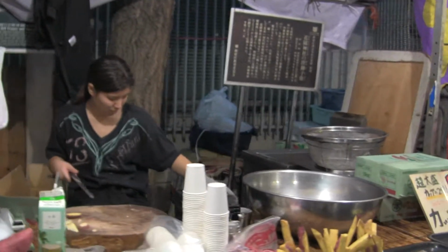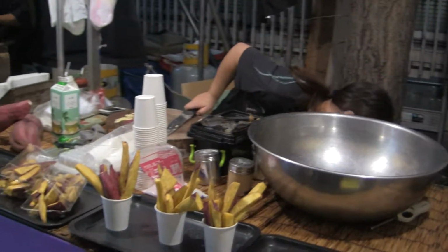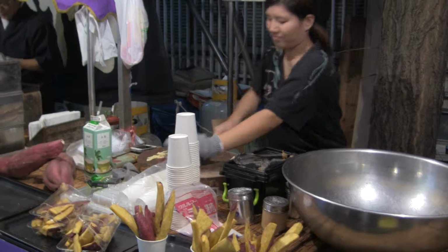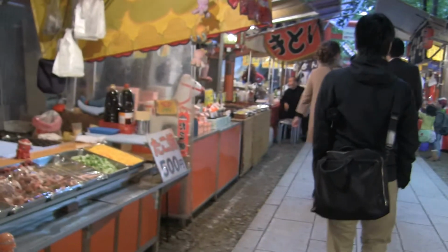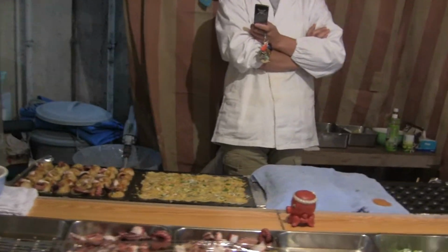Here they're cutting up sweet potatoes, which are really popular here to eat. They're not very sweet though, but when you cook them right, they're great. When you don't cook them right, they're really actually quite not great. Okay, this guy's making takoyaki.